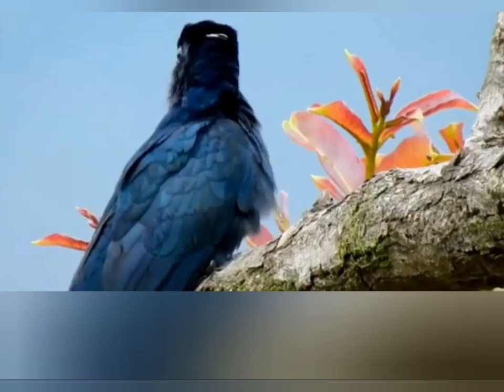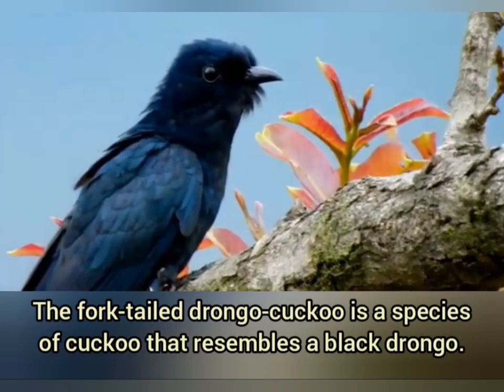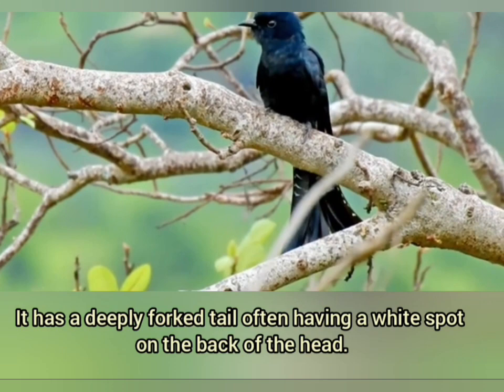The fork-tailed drongo cuckoo is a species of cuckoo that resembles a black drongo. It is found resident mainly in peninsular India in hill forests, although some specimens are known from the Himalayan foothills. It can be easily distinguished by its straight beak and a white-barred vent. It has a deeply forked tail, often having a white spot on the back of the head.